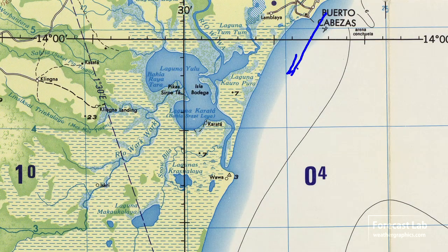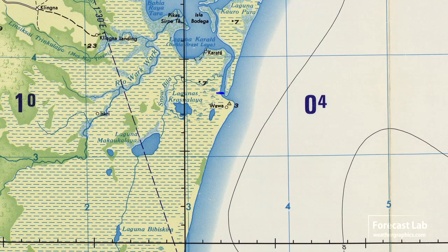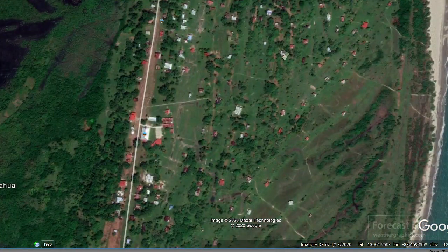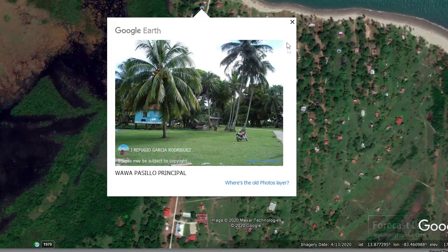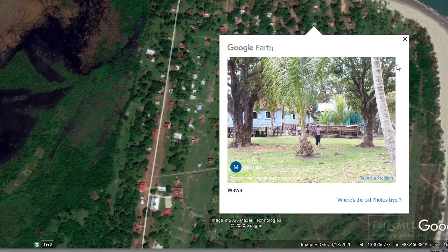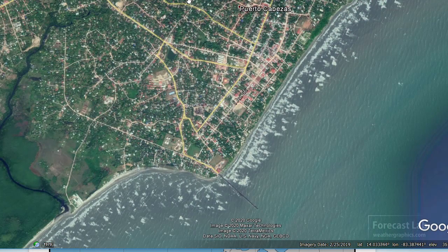But going further down the coast from Puerto Cabezas, I'm a little concerned about these little villages. Yeah, they're still there. And the terrain, only about 10 to 15 feet. I'm not too sure that they have this area fully evacuated, but this area here could be a serious problem. That's right in the track of the eye. But as far as Puerto Cabezas, I actually think a lot of the town will be okay. It's these areas here close to the beach that will have problems.